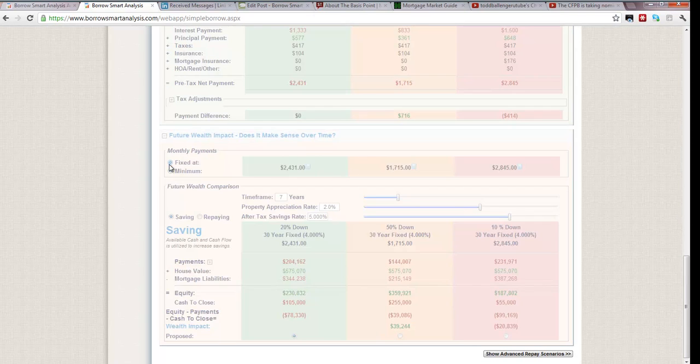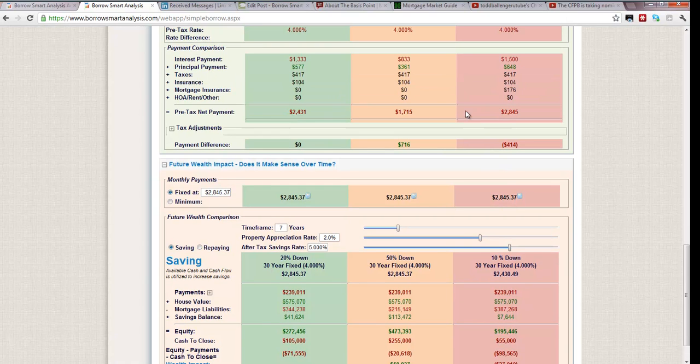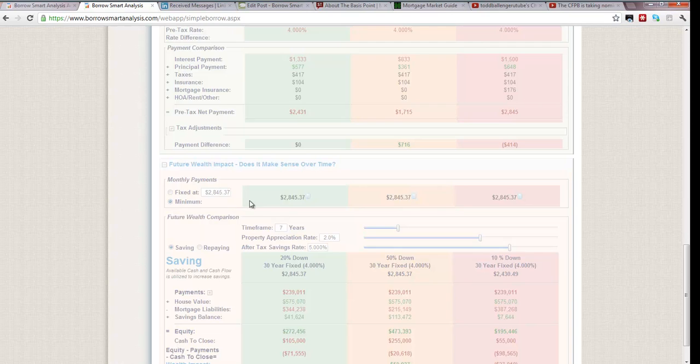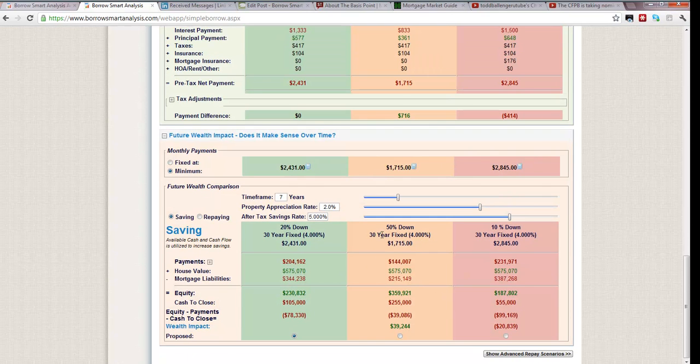Just reset it. So the only way you can compare that is if any of these are options, you have to compare. And you can use the minimum payment, okay, and it'll just put in the minimum payment for each scenario, and this will all work. And this tells me in this situation 50% down is the best option for this client. It's got the green based on these assumptions.